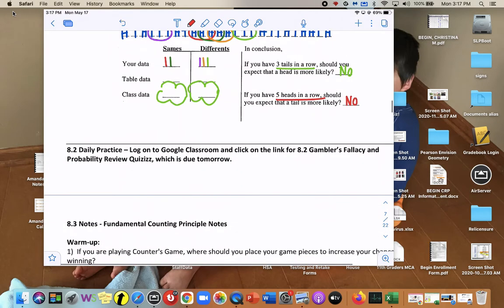So your assignment today will be some questions on gambler's fallacy, and also it'll ask you about theoretical and experimental probability. So the link is on Google Classroom. It's a quiz, and you'll want to finish that for tomorrow.